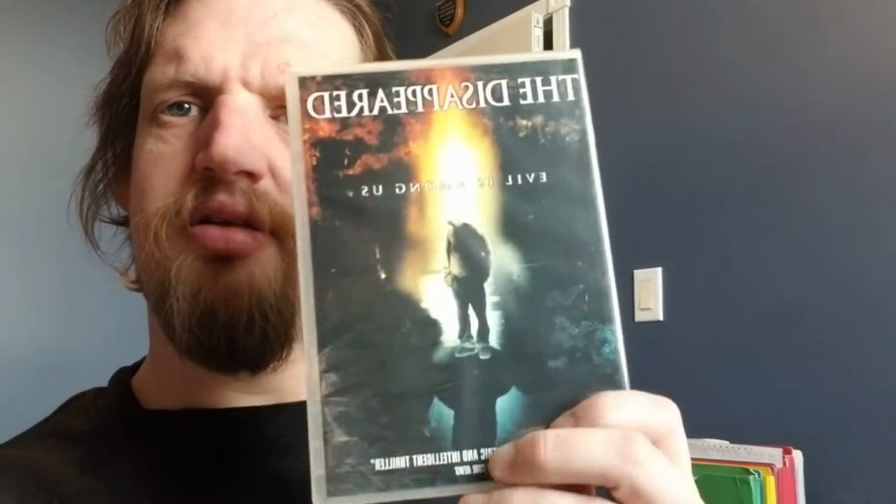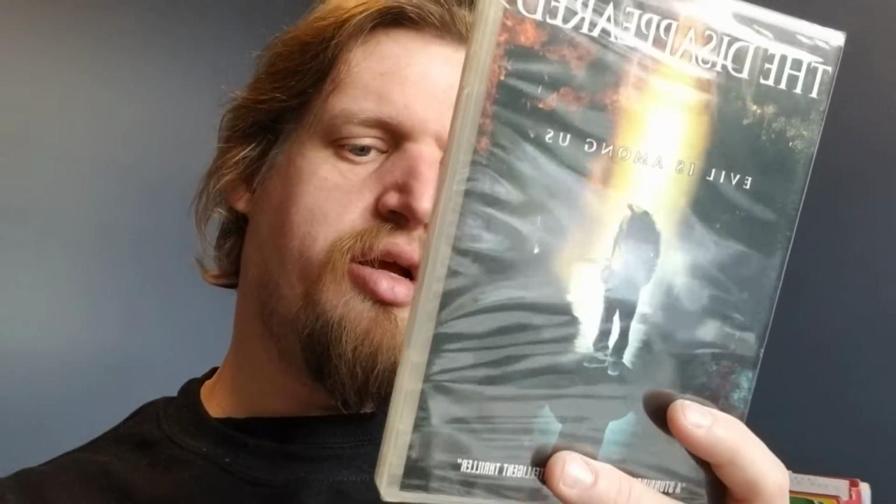And then finally, the last DVD for the horror pack for the month of April is The Disappeared: Evil Is Among Us. That looks like quite the indie gem. It's an atmospheric thriller, it says. So yeah, who knows? I've never heard of this. This looks really interesting and odd. I think it's like a depressed kid going around killing people or something. Quite the unique selection for the DVDs.